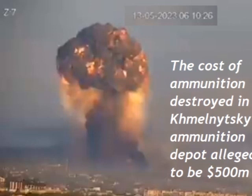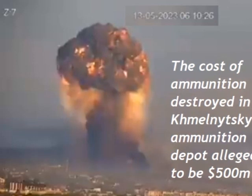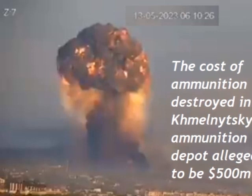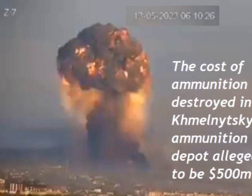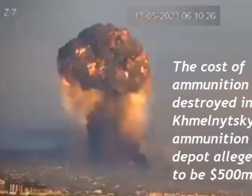Okay. Let's go forward now to Khmelnytsky, which is a very large explosion that occurred. This is a place sort of halfway. It's to the west of Kiev. It's sort of halfway between Kiev and the border with Poland, slightly south of west. And there was a missile attack by the Russians on what they said was an arms dump there.